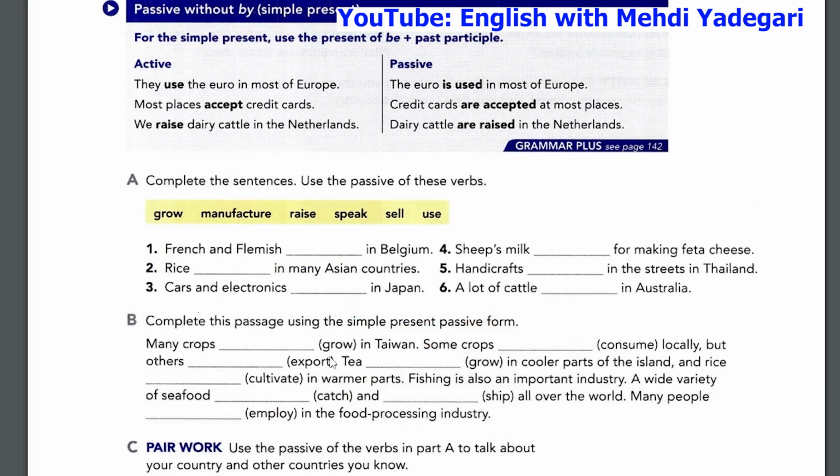Also, in part B, we have the verbs in parentheses, and we want to change the sentences into passive sentences. All you have to do is use is and are plus the past participle of these verbs. Many crops are grown in Taiwan. Some crops are consumed locally. Consume means to use up. But others are exported. Export means to send abroad. Tea is grown in cooler parts of the island, and rice is cultivated. Cultivate means grow in warmer parts.